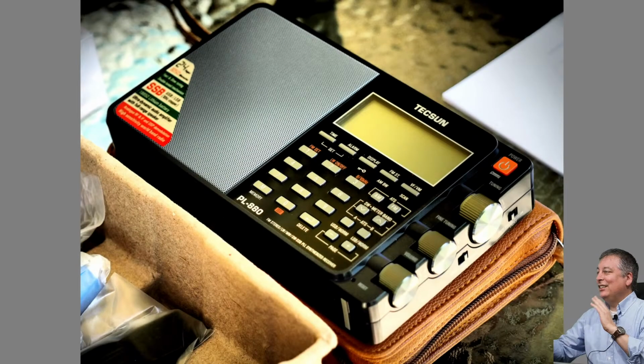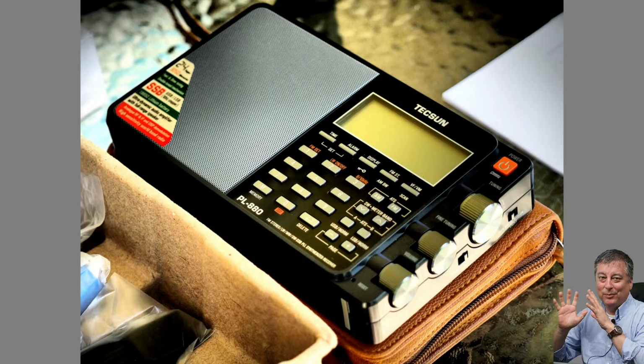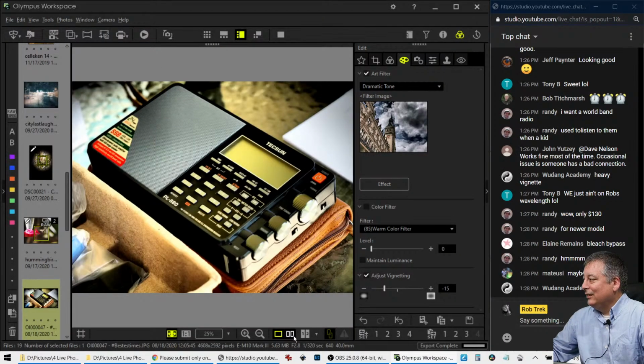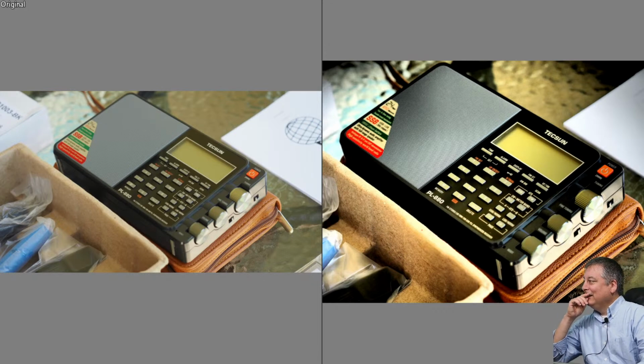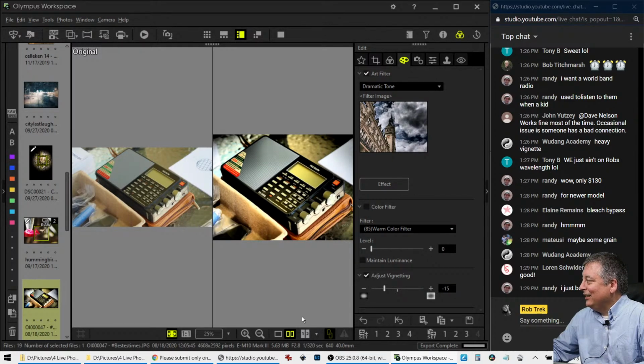I just love this radio though. I mean, this was on my short list of radios to buy. I might get, man, I got gas now for a world band radio. But there we go. Final edit there, before and after. Let's do a before and after. That is awesome. The Tecsun PL-880. Awesome radio.